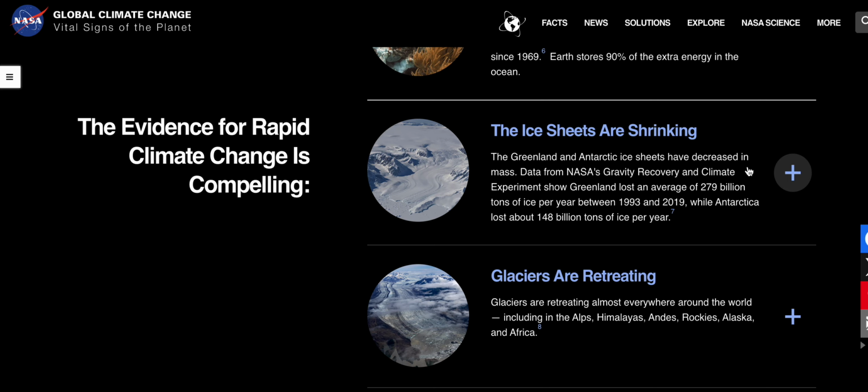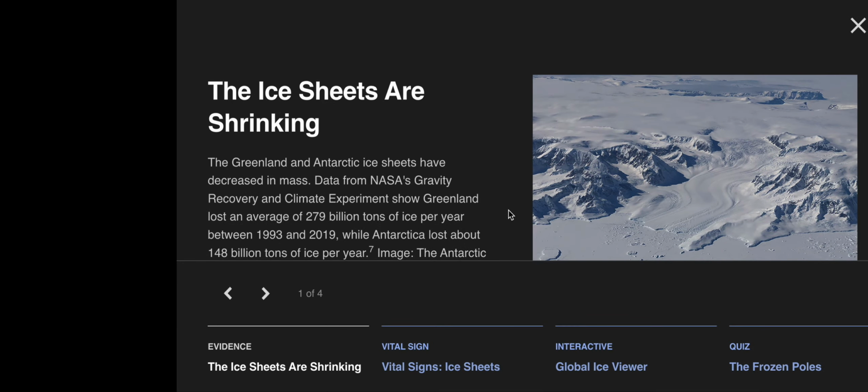Data from NASA's Gravity Recovery and Climate Experiment show Greenland lost an average of 279 billion tons of ice per year between 1993 and 2019, while Antarctica lost about 148 billion tons of ice per year. So there's evidence right there that the ice sheets are shrinking. If you want more, you can push this plus button. But from this evidence, can you think of what might be important?